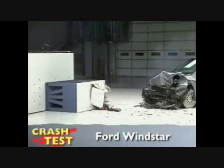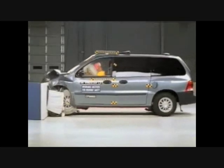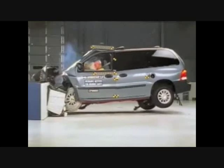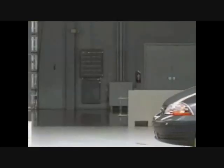That's the Insurance Institute for Highway Safety's front crash of the Ford Windstar. As the minivan slams into the offset barrier, notice that the front wheel moves back into the footwell. That contributes to the risk of injury to the left leg.